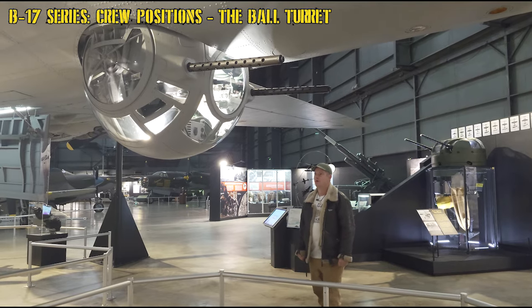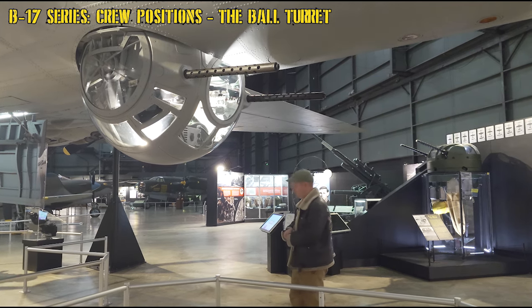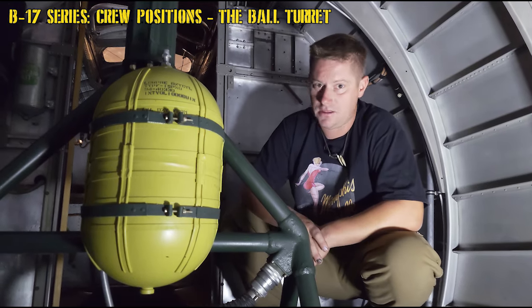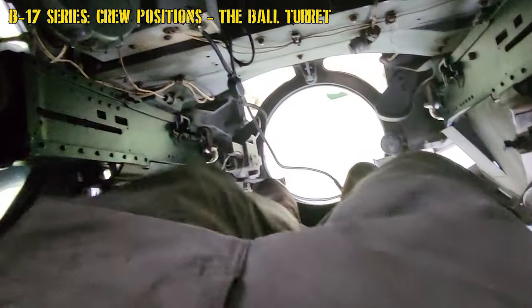So the ball turret is probably one of the most unique parts of the plane and one of the heavier focal points for the gunners. But essentially this is just a look at the Memphis Belle's ball turret. There are a lot of myths about the ball turret.